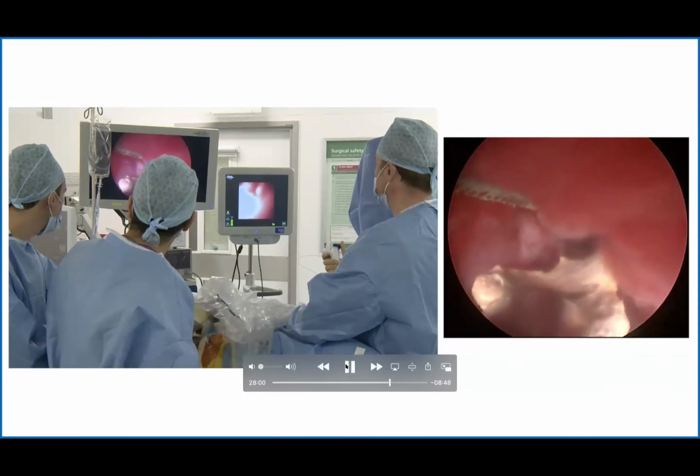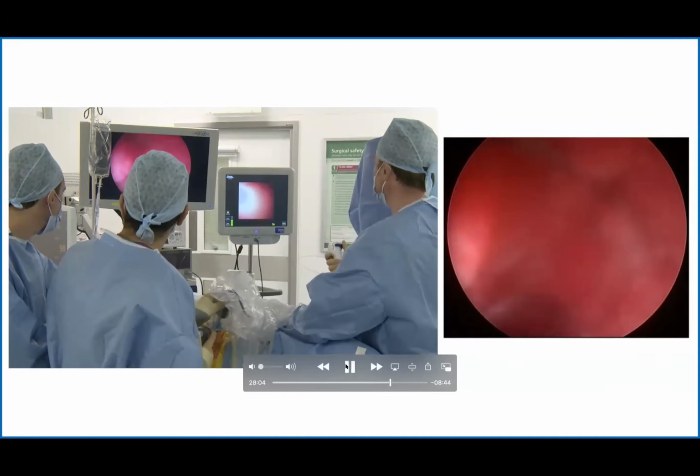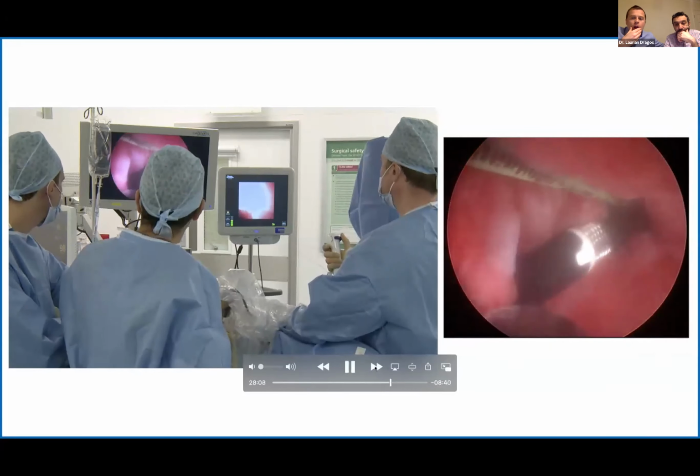Okay, so time is moving on. I think it would be good, maybe in the next couple of minutes, to talk about the end game here: nephrostomy, stent, those sorts of things. Maybe just give us a summary of where you got to and how the patient did.